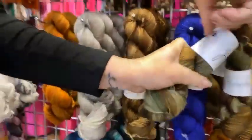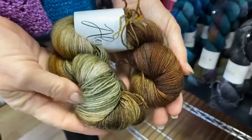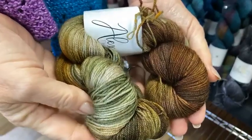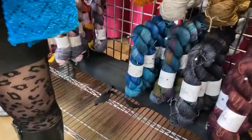I'm going down. Yeah, this is called Earth. I'm going to pull it out because it's just easier to show. I love that. The coppers and the khakis and the olives and the golds. I love this one. That's a fairly new color.